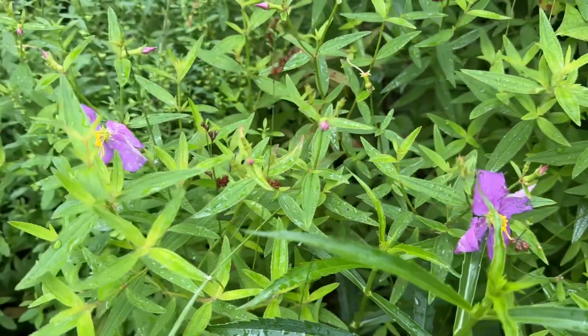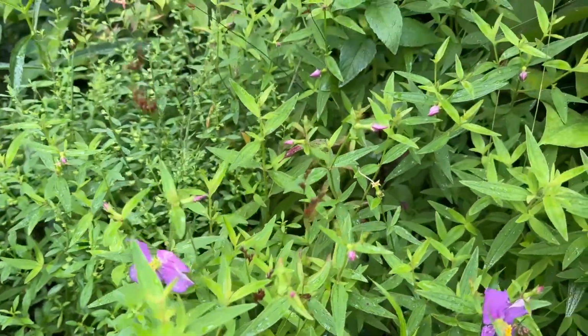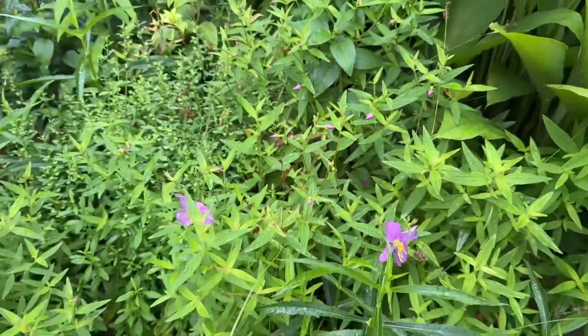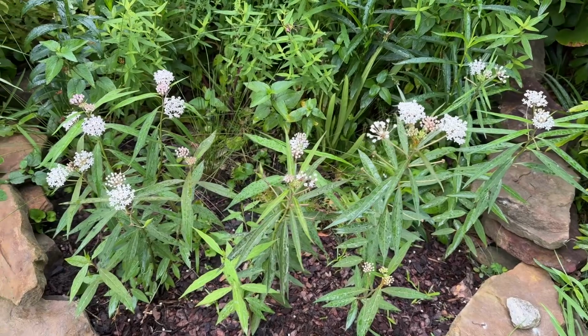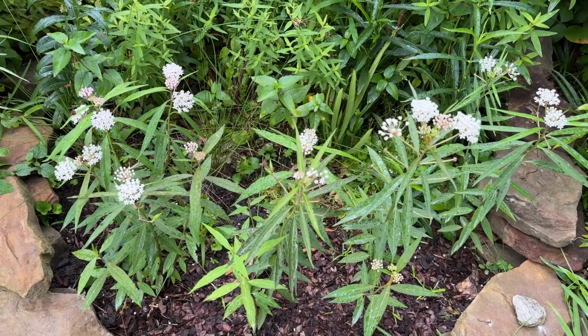Meadow Beauty is blooming in the bog garden, and you can see there are lots of little buds over there. I was looking to see if any of the monarchs have found my aquatic milkweed, and they have not. It looks like they found almost all the other milkweed in the yard, but not this.